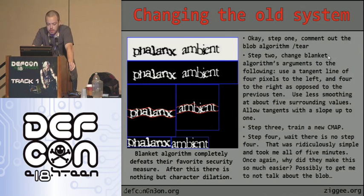Okay, so to change the old system to make it work with the new CAPTCHA: step one, you comment out the blob algorithm, which is convenient. Then you change the blanket algorithm's arguments to the following. Use a tangent line of 4 pixels to the left and 4 to the right as opposed to the previous 10, and use less smoothing and about 5 surrounding values. Then you allow tangents with a slope of up to 1.